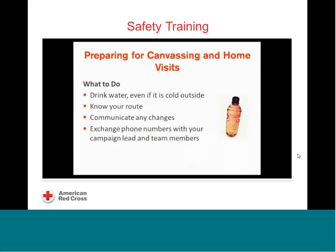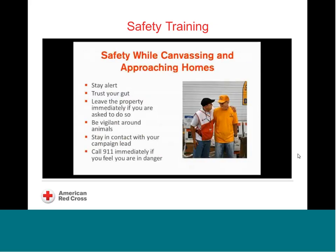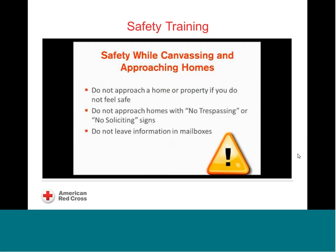While you're approaching homes, always stay alert and observant. Trust your instincts and use good judgment. Leave the property immediately if you are asked to do so. Always be vigilant around animals you encounter outside and inside the home. Stay in contact with your campaign lead and call 911 immediately if you feel you're in danger. Never approach a home or property if you don't feel safe.